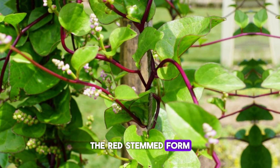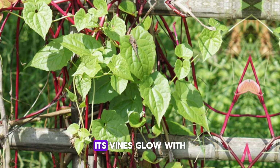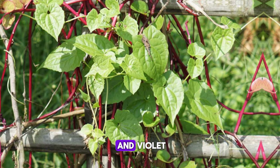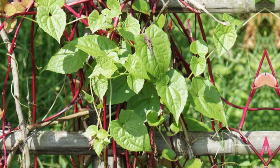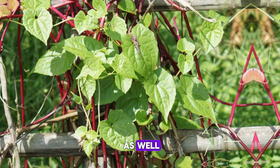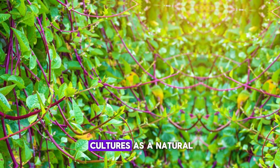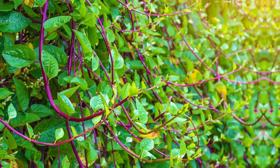The red-stemmed form, Basella rubra, adds a spectacular ornamental touch. Its vines glow with shades of deep red and violet, while its veins look like painted brushstrokes of purple. Beyond their beauty, the tiny flowers and dark berries are striking as well, traditionally used in some cultures as a natural source of dye, thanks to their rich pigmentation.